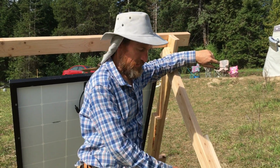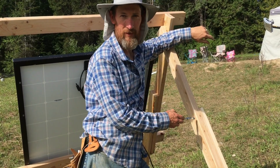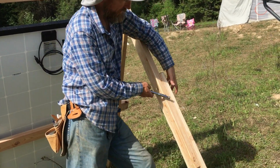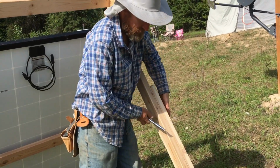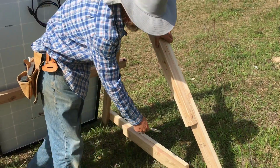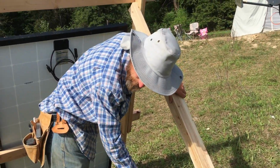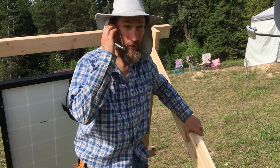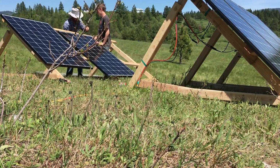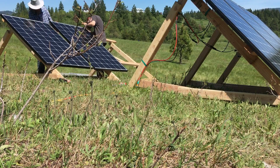Each leg of the triangle I made with overlapping 4-foot pieces so that I can adjust, I can unscrew and move them up and down, in and out, and higher and lower, to adjust for the change in terrain here and to adjust for the seasons, because you'll change the height of the solar panel throughout the year. That's cool. That's the plan.